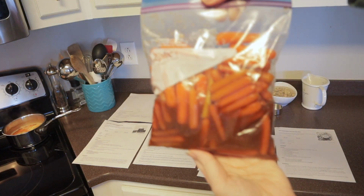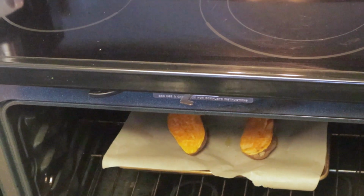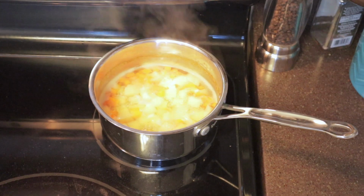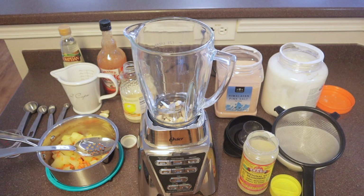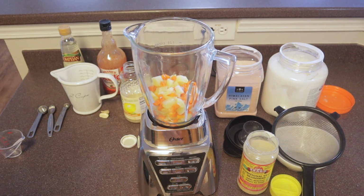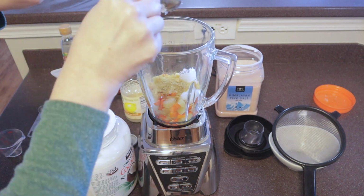First thing I want to do is get my carrots boiled and marinating, and then also soak my cashews and get my sweet potatoes in the oven. Then the first thing to work on was the nachos. So this started with a cheese sauce that you actually use carrots and potatoes and cashews in. And it makes a really creamy, nice, cheesy nacho sauce.